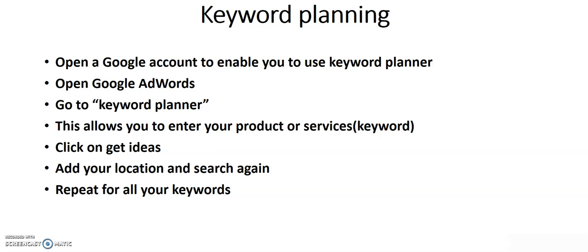So how do we go about finding keywords to enable that elusive customer of yours to find you? Well, the first thing to do is to open a Google account if you haven't already got one. And then open Google AdWords and go to Keyword Planner. So let's have a look at that.